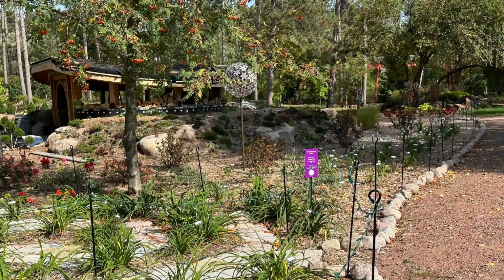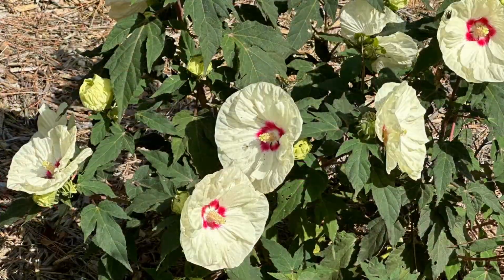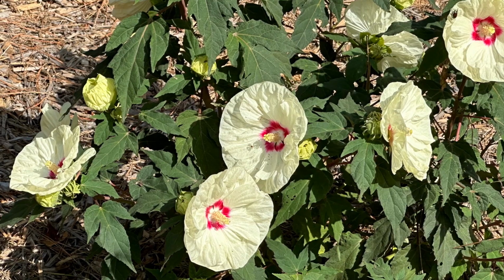This is the Hobbit house that they were working on while we were there. Does anyone know what this plant is called?